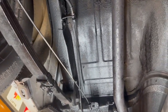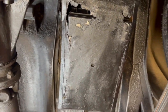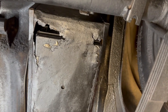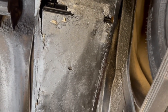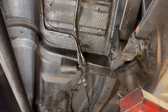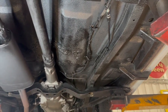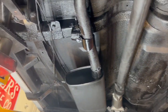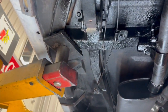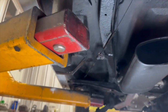So here is the battery box, and it's the only spot that I've seen that's got any kind of corrosion anywhere. I'll show you the rest of the floor pans. I mean, there's nothing that shows up at all. There's the passenger side floor pan. Everything's nice and solid. I'll take another pass at it, but I just wanted to give you a good overview. But there's nothing that looks patched anywhere.